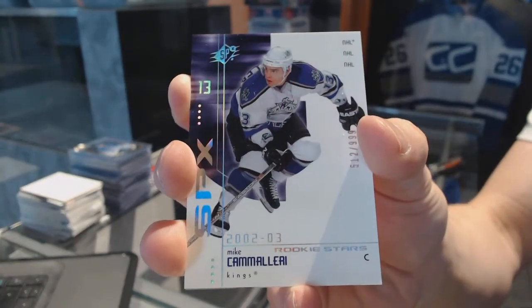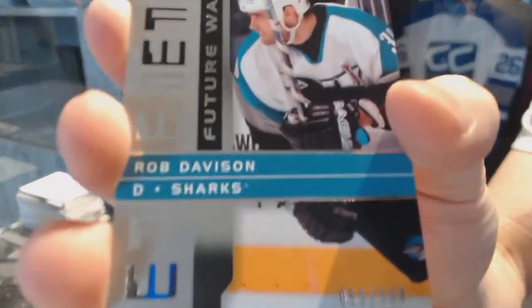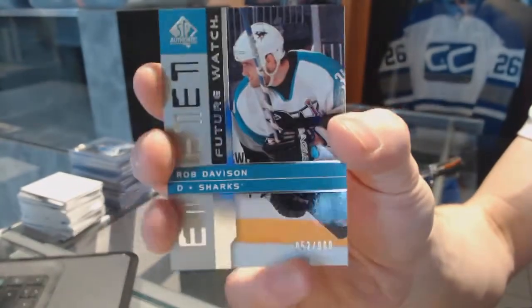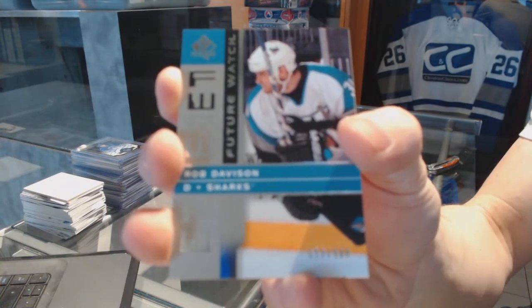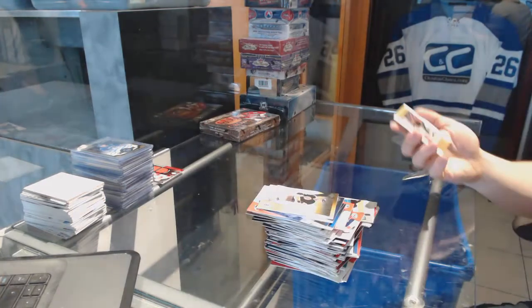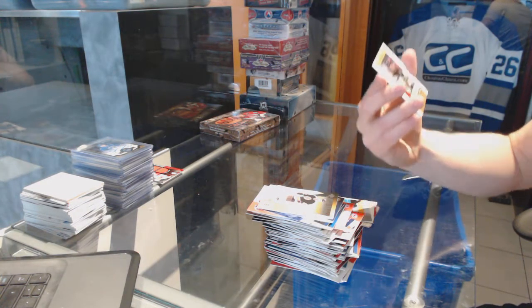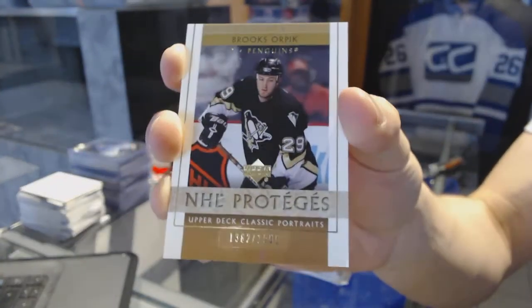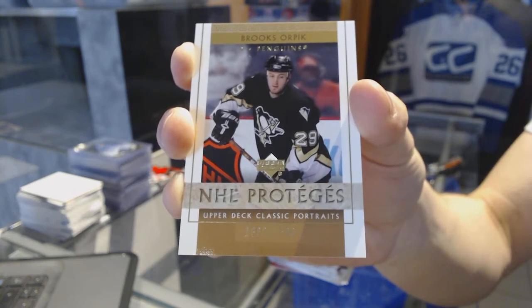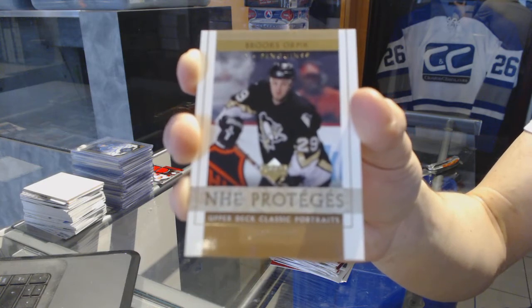Mike Camilleri out of 999 for the Kings. We've got an SP Authentic Future Watch rookie number to 900 for the San Jose Sharks, Rob Davison. And we've got a Classic Portraits NHL Protégés rookie number to 1500 for the Pittsburgh Penguins, Brooks Orpik.